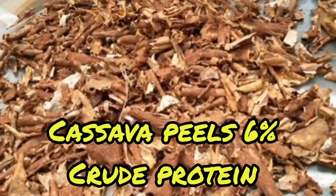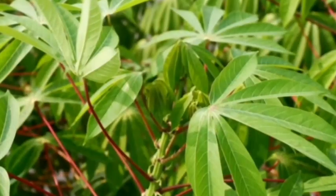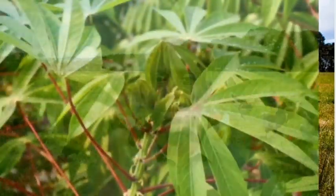Number one, I make use of, that one is free. That one is cassava peel and cassava leaf. That is what I use as energy, as source of carbohydrate, and it also has little quantity of protein. Cassava peel is a fibrous ingredient providing bulk to the feed.